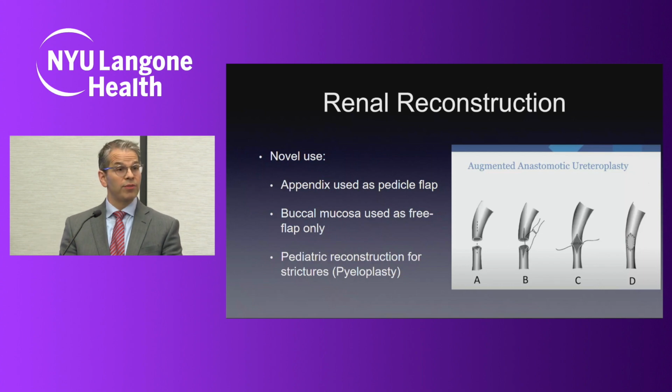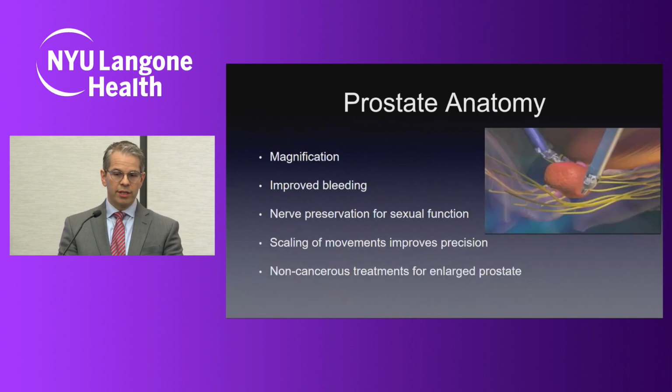As you saw with that grape video, we can do very, very delicate surgery when we need to, and we can remove big organs when we need to through a much less invasive approach. We use robotics in pediatric surgery, and we can use that for reconstruction over there, where we put the kidney back together from an anatomical variation that's affected them. So that was the kidney stuff.